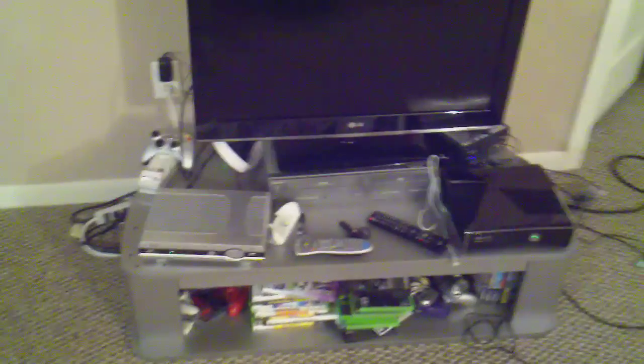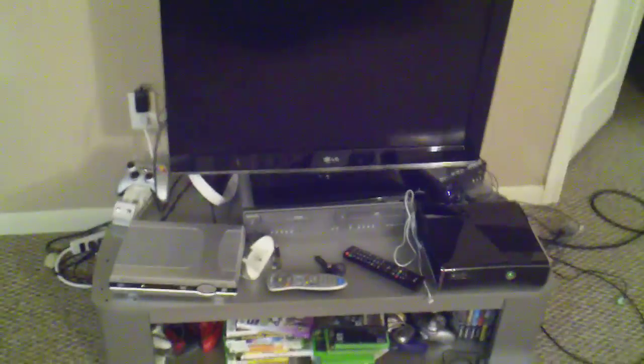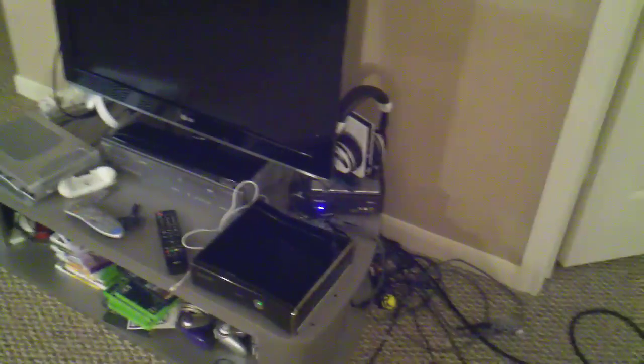So in any case, let me show you my gaming setup so you know what's going on. Here's my TV, and of course you can see the Xbox 360 there. I'll show you what kind of equipment I have. I just got a standard little 32-inch TV, whatever I could afford. And basically, you can see this whole mess of wires here.